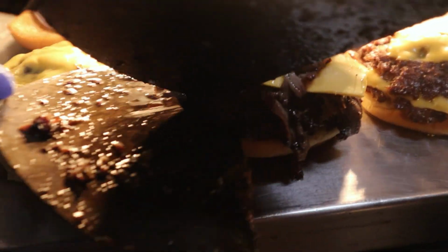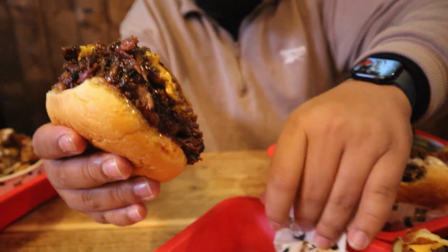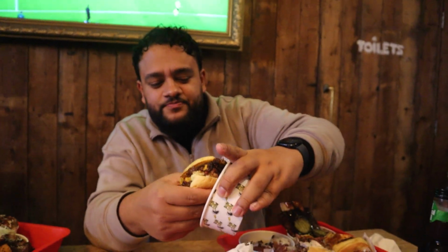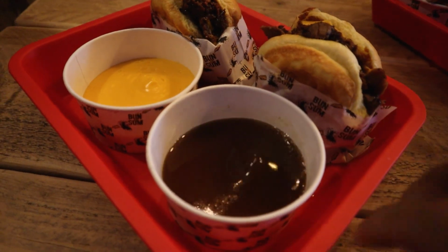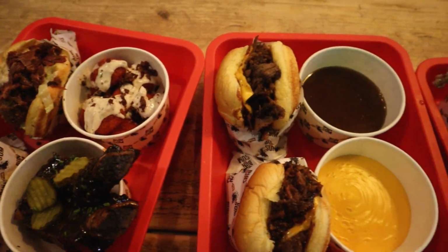Now, this is their rib burger. So basically, rib in there with a little bit of cheese, and we're going to do the signature BUN SUM move. We're going to dip it in cheese sauce. Here we go. Oh my god. That is absolutely delicious. Because this rib is quite sweet, there's like a barbecue sweetness to it. And with that cheese, which is so rich and decadent, it works very well.